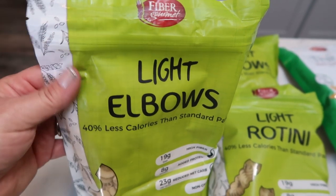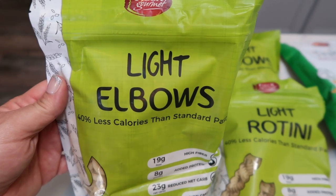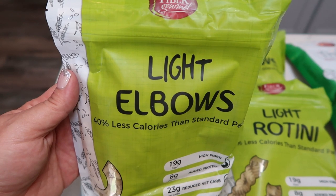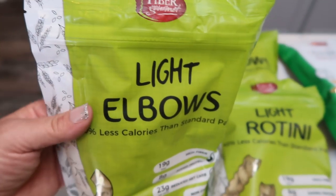And you can have 2 ounces of this pasta for only 3 smart points. So it is half the smart points of regular pasta. You can't go wrong. And it is so incredibly good. It is a must-have staple from Nutrition.